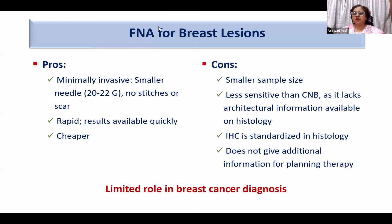Again, if we need IHC for any diagnostic purpose or for biomarker purposes, for which we need a tissue specimen, IHC is standardized on histology, and IHC is essential in breast cancer before going for definitive therapy, because the therapy is planned based on biomarker testing. So when it comes to breast cancer diagnosis, FNAC has a limited role. One thing we must understand: if any case is diagnosed as breast carcinoma on FNAC, the next thing we have to insist on is a core needle biopsy, a good, very well fixed specimen for further studies.